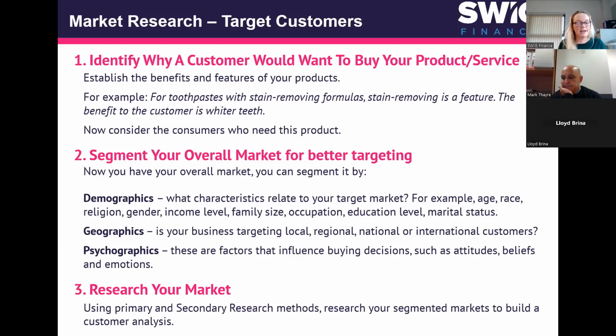So are they an early converter, as it were? Would they need the newest mobile phone? Do they need the newest technology? And things like that. And then do some research in your market, using primary and secondary research methods to research segmented markets to build a customer analysis.